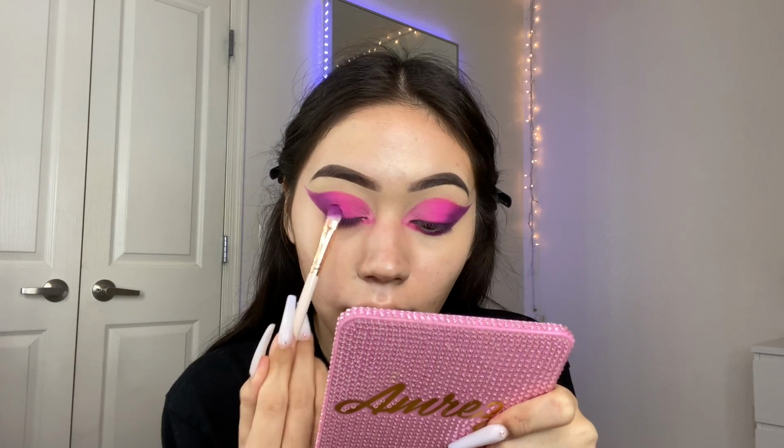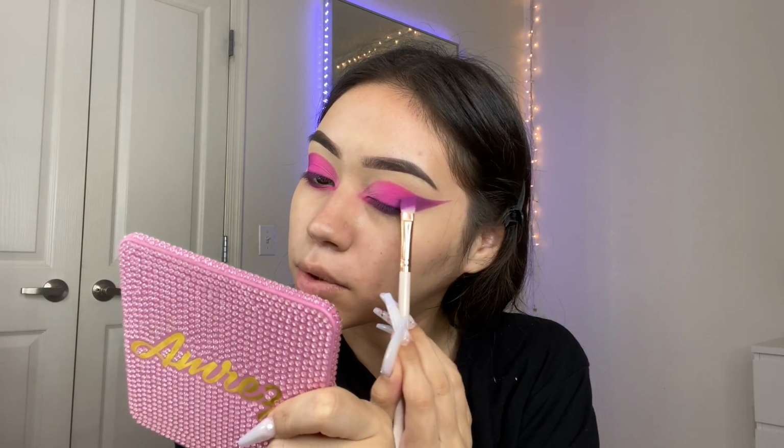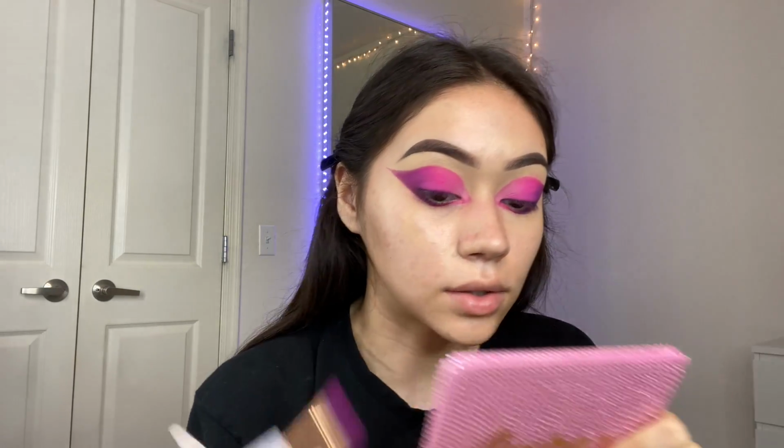I'm gonna bring the purple in a little bit more down here on the lash line and kind of angle it like liner, just because that's how her eyeshadow looks in the picture. Again, this is a recreation, or more of an inspired by, I guess you could say. But I'm just bringing this down onto my lid because I didn't do that earlier, and I'm going to show you guys that step.